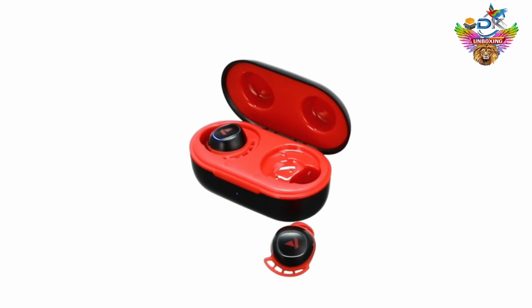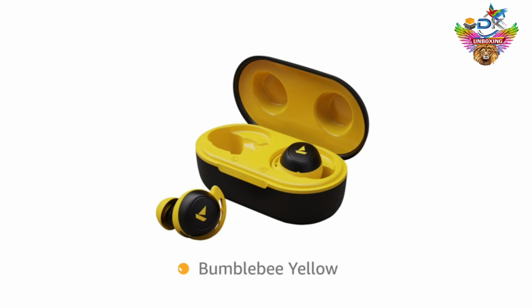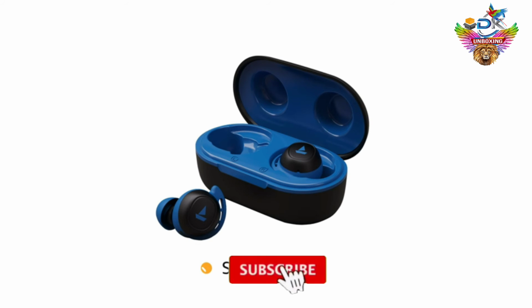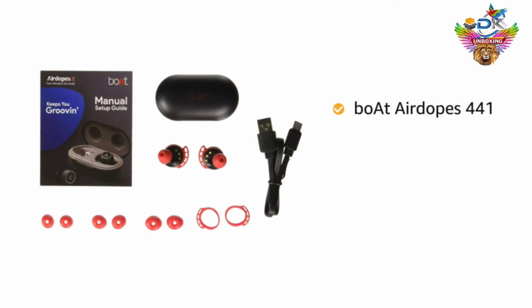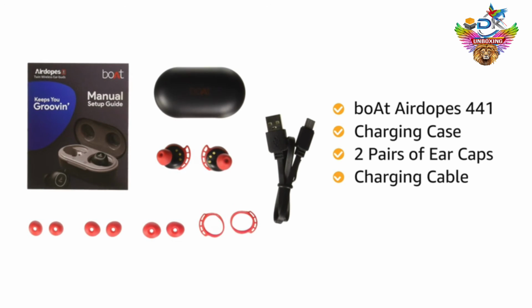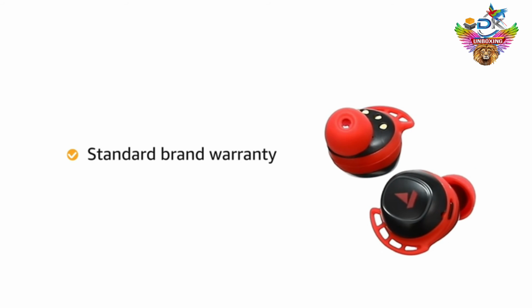Airdopes 441 is available in 5 color variants: Active Black, Bumblebee Yellow, Raging Red, Spirit Lime and Sporty Blue. Inside the box, you will get boAt Airdopes 441, charging case, 2 pairs of ear caps, charging cable and user manual. This product comes with standard brand warranty.